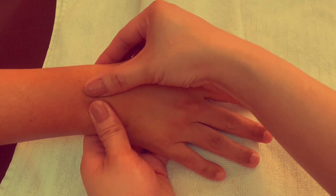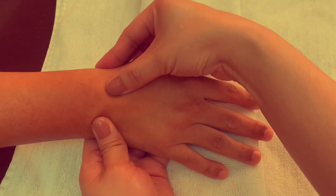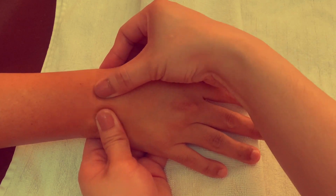Do thumb circling around the wrist bones. Apply pressure, but not too much.